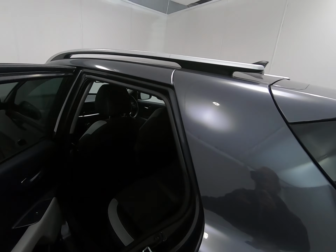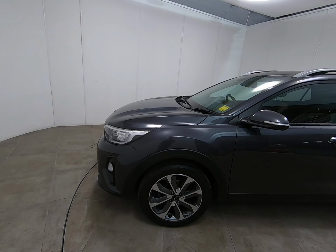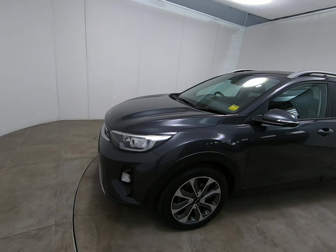Really is an absolutely cherished example. As I go around the entire car, inside and out, really am struggling to see anything detrimental to point out at all. Really is a credit to the chap who's owned the car from brand new. Onto the final alloy wheel, same as the other three I've already shown you. Once again, struggling to see a single mark.